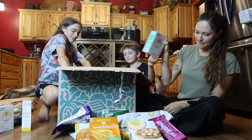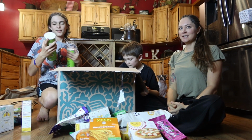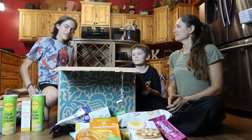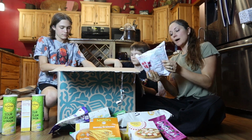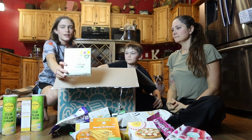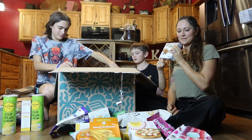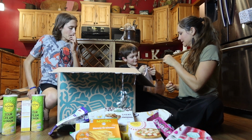Some more popcorn. Our favorite chips, meaning Gavin's favorite chips. They're really good. And they have different flavors. Popsicles. These are really good popsicles, called Good Pop. Fruit circles. I'm the only one that likes them, but I could eat a whole box. I love them. Granola bars. I love these so much. Salmon packs. Oh, what is this? Let's see.